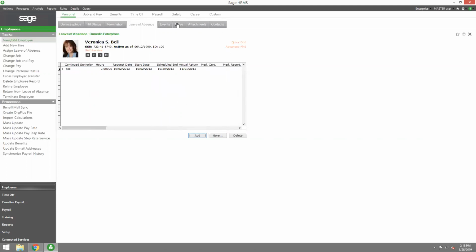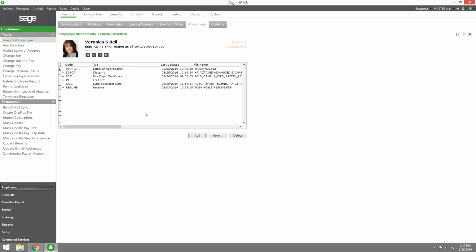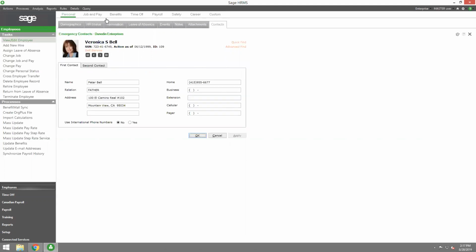Just to go into some of the screens here, you can monitor leave of absence, so maybe some FMLA, different events, training, certifications. This is a wonderful feature here that would actually trigger alerts to you and the employees to let you know that items are coming due, and what the next step of action is. Also attachments, you can upload resumes and supporting documentation within the software, as well as contact information.